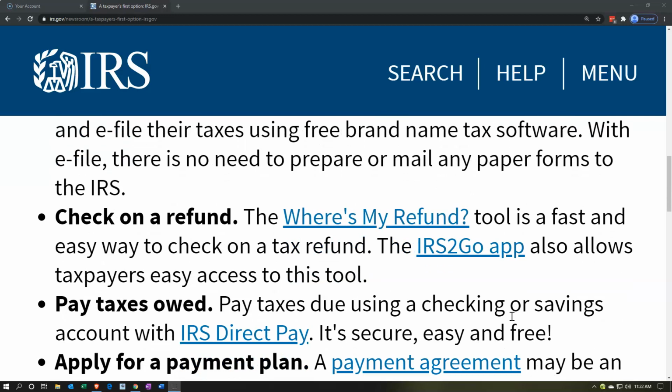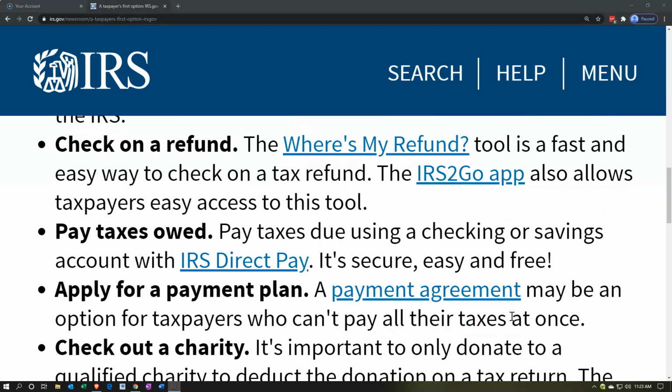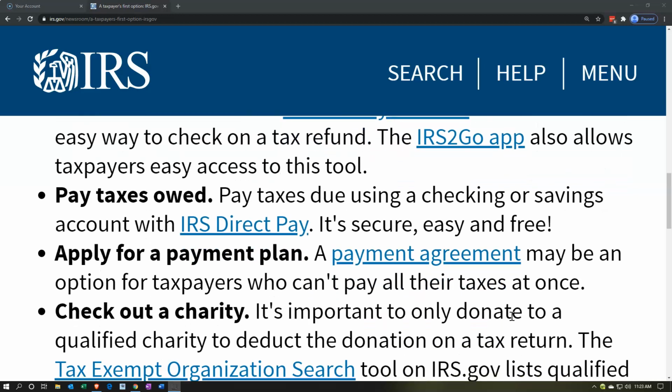Check on a refund. The Where's My Refund tool, there's a link to that here, is a fast and easy way to check on a tax refund. The IRS.gov app, there's a link to that here, also allows taxpayers easy access to this tool. Pay taxes owed. Pay taxes due using a checking or savings account with IRS Direct Pay. There's a link to IRS Direct Pay here. It's secure, easy, and free.